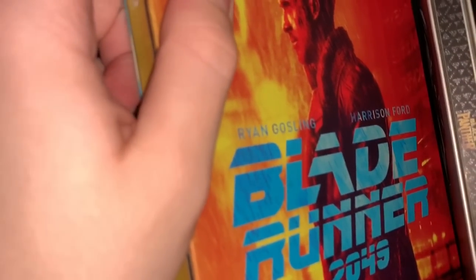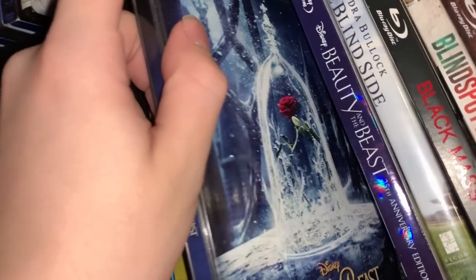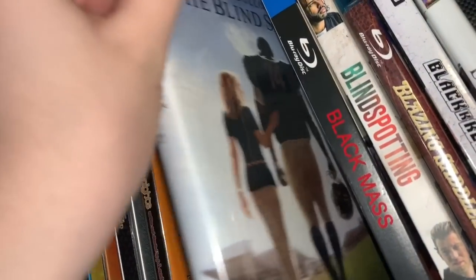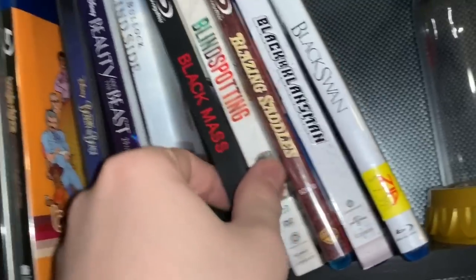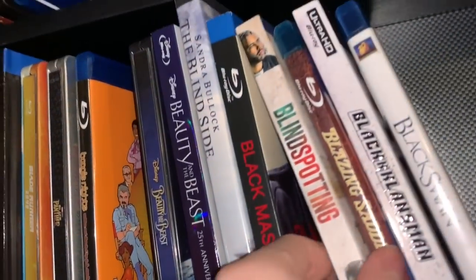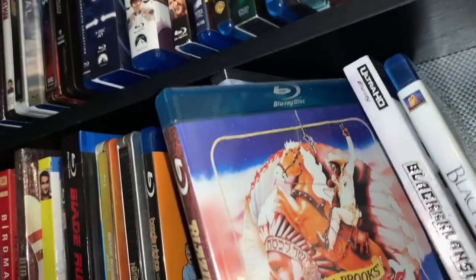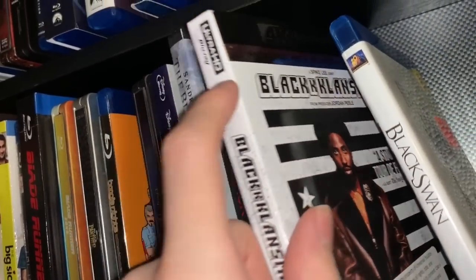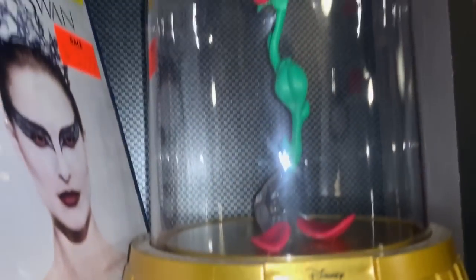The Superior Blade Runner, Black Panther, this is a great steelbook, Boogie Nights, Beauty and the Beast, Beauty and the Beast animation, The Blind Side, or that lady from Bird Box, stupid, Black Mass, Blindspotting, very underrated film, go check it out, Blazing Saddles, one of my favorite comedies of all time, BlacKkKlansman, a film that has definitely grown on me, and Black Swan, right next. The Beauty and the Beast rose.